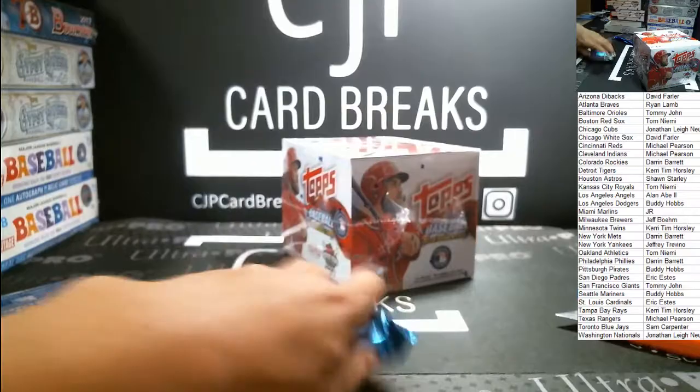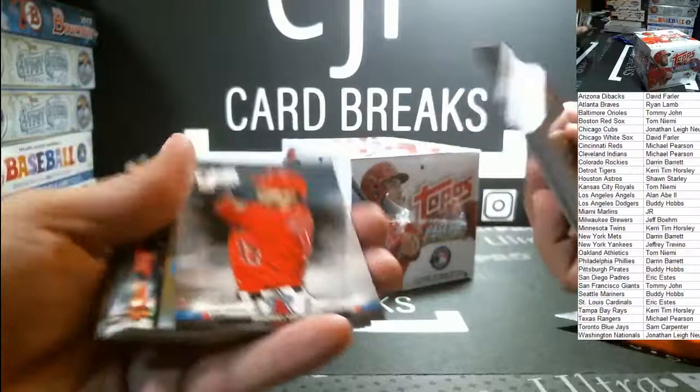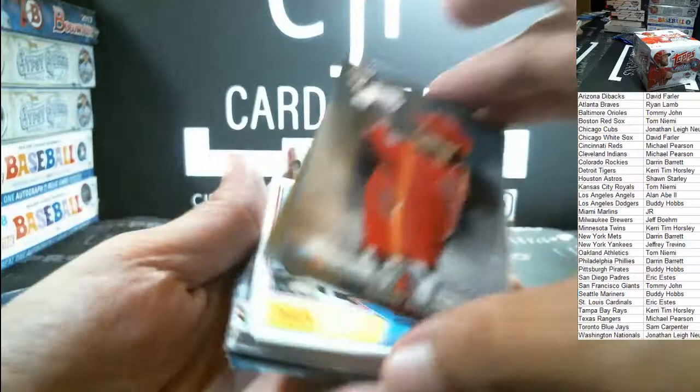All right, last pack of the fifth box, guys. We do have break number two up, guys. For those of you who are not aware, we do have break number two up. We have personal boxes available as well if anybody's looking. Nice hit right here. Ohtani salute there for the Angels. Get that sleeved up in just a second.